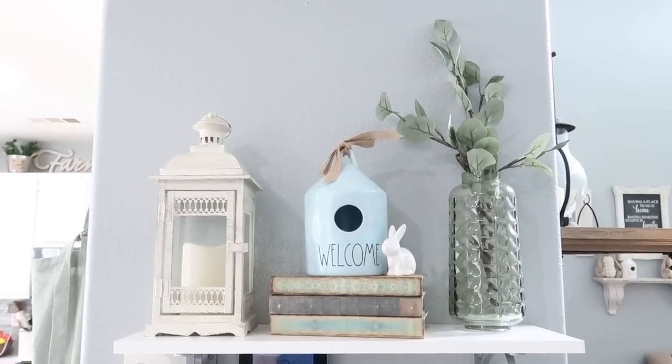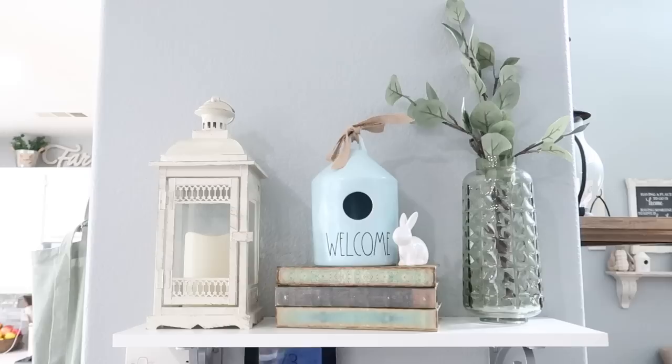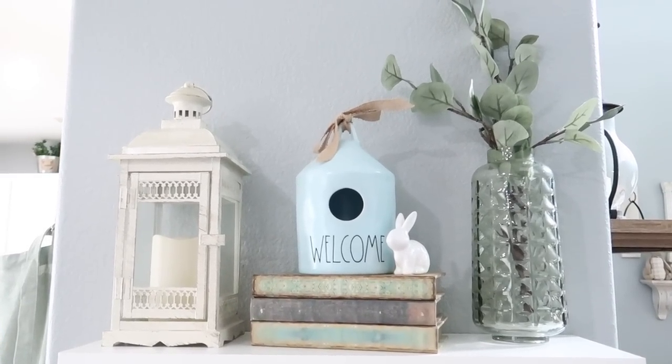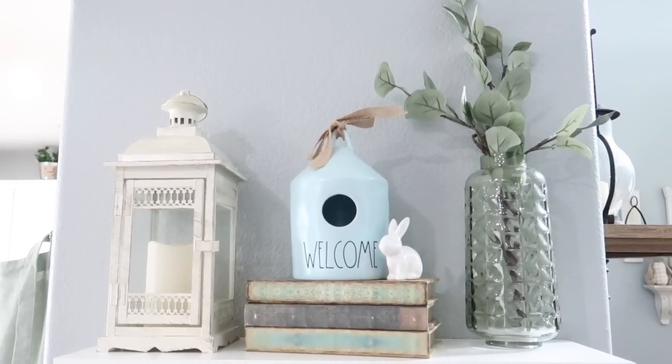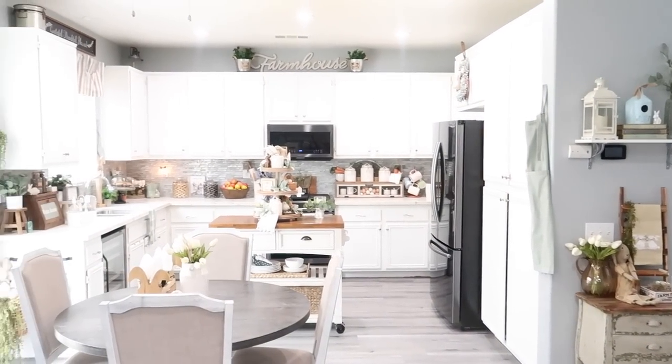On top of the shelf up here, I just have some faux books I've had for several years. I got it from Hobby Lobby with a little tiny bunny, which is actually one of the salt and pepper shakers that came from the Target Dollar Spot, sitting right next to a Ray Dunn birdhouse. So now we come into the kitchen.